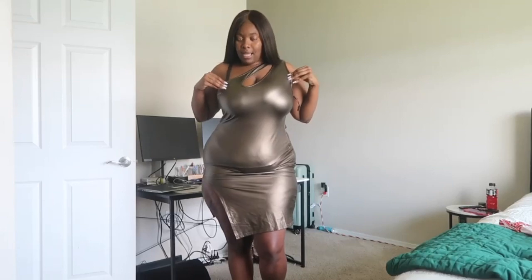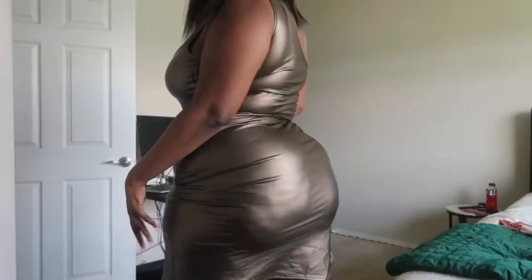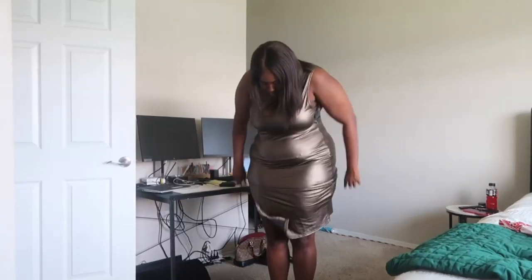Here is the next item. It's just like this bronzy gold metallic dress with a little slit on the side. It is a little noisy. A lot noisy. But yeah, that's it. Just kind of plain. Very stretchy at that too.